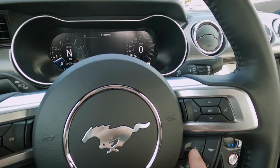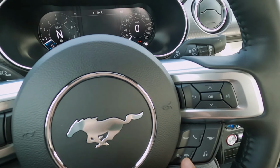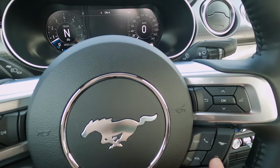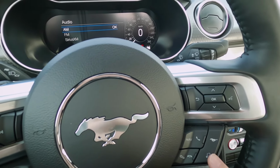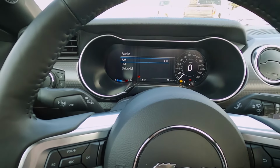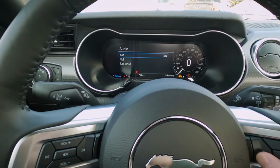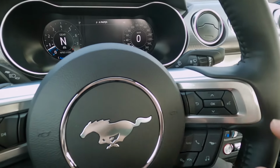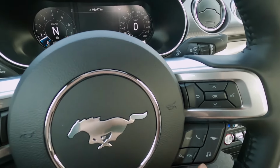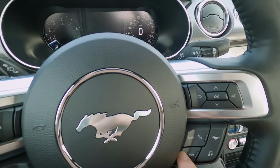The other buttons, so we're going to start off, these guys there are going to be to either answer a phone call or we can hang up on a phone call. And we've also got our audio button. I'm kind of jumping into weird spots for a second, but it's done with a reason. So looking at our audio button there, as you can see, we've got AM, FM, Sirius XM. If our phone was connected, it would show up. And if our CD was in, that would also show up as well. But we don't have a CD in, and my phone's no longer connected, which is why those are no longer options.